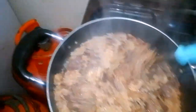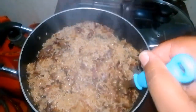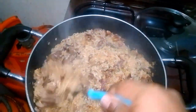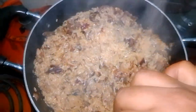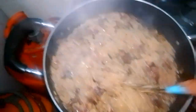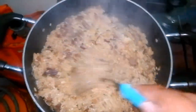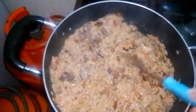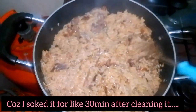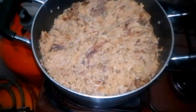I wanted to show you the final products of my meal. You see how it's a fork. I'm using a fork because if you use something, okay. So my food is ready. My meal is ready, so I'm about to serve it. So you see how my rice has separated. So I'll tell you what made it that. So let's prepare the kachumbari.